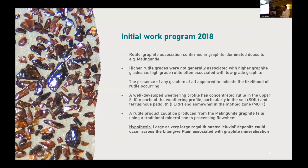So we came up with this hypothesis at the time that it could be possible that large or very large regolith-hosted alluvial deposits could occur across the Lilongwe Plain. This is this weathered area out to the east of the capital city of Lilongwe, associated with graphite mineralization. At the time, we came to the realization that you didn't need high-grade graphite or low-grade graphite. You just needed graphite presence that was indicating this rock or this protolith that contained rutile mineralization.